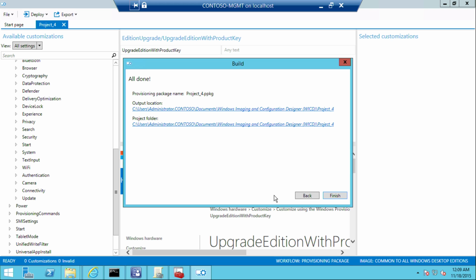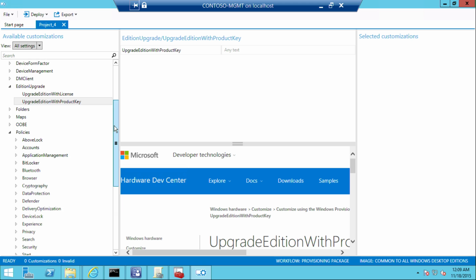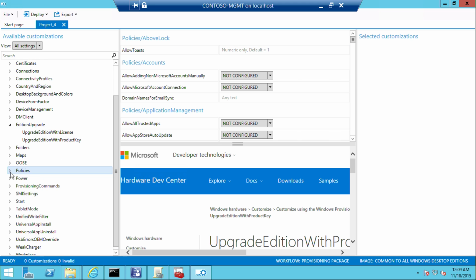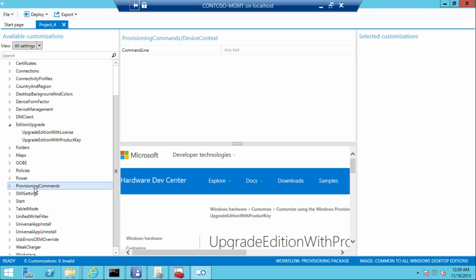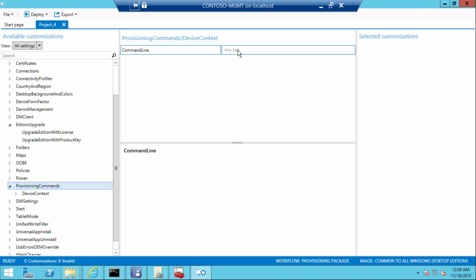But you do have the ability, at least now, to, if we look through here, there's the ability to run arbitrary commands through provisioning commands. So you can specify whatever command line you want and any content you want that goes along with that. It'll bundle it all up into the provisioning package and run it for you. Okay.